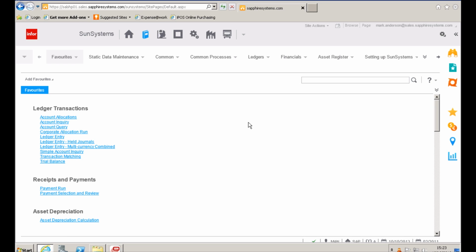Right, good afternoon everyone. It's important for me to talk you through the ledger parts of the product. I'm going to try and cover a couple of things in this fairly quick session. The first is to talk a little bit about the structure of Sun Systems, because in many ways it's the structure that makes it different and powerful. Also, I'm going to try and illustrate that structure a little bit, and I'll close off with a look at some of the reporting tools we have available.